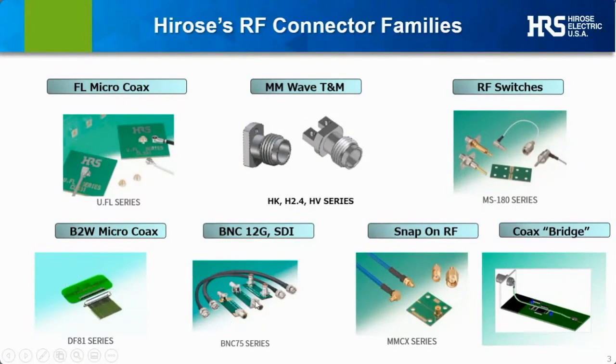We also offer both SMA and professional video BNC 75 ohm series for broadcasting purposes primarily. We do push-on MMCX and SMP, SMPM style RF connectors. We also have some fairly unique hybrid, what we call coax bridge solutions for transitioning a panel-mounted BNC or SMA connection to a much smaller board space solution of a micro coax.